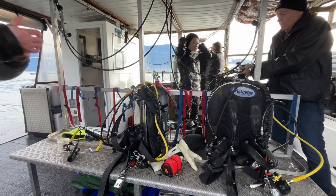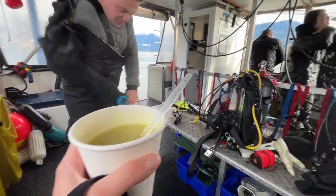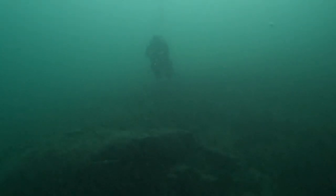After the dive, we had a nice hour surface interval. The hot soup is definitely one of my favorite things about diving with Seadragon Charters. After getting our tanks filled during the interval, we're back down for the second dive.